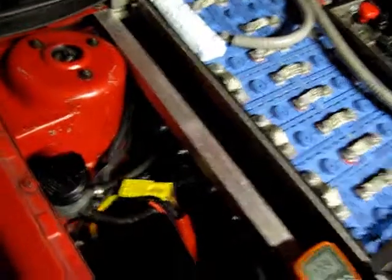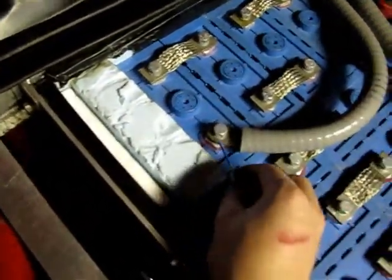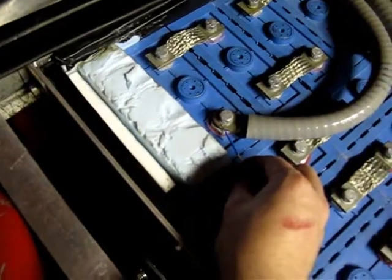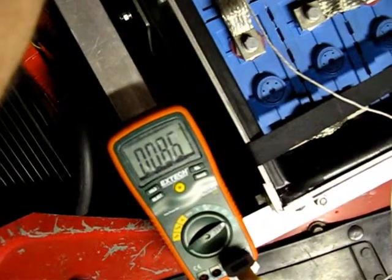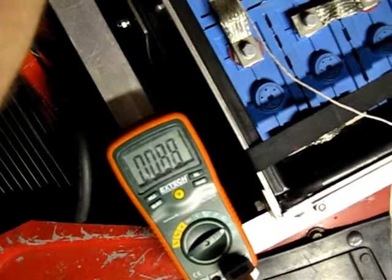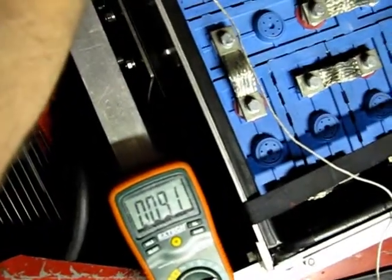So 86 degrees Fahrenheit on the top of the terminals after pulling 200 amps out of these cells for a very long time. There's quite a bit of heat up here. 85, 86, up to 90. That's actually on the terminal itself. Oh, I am charging, by the way.